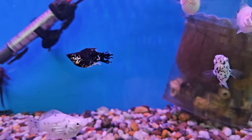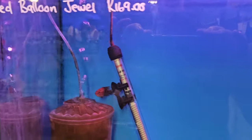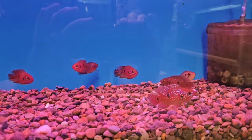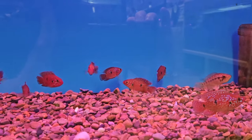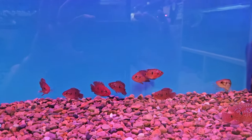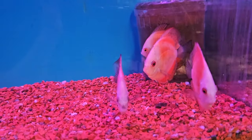These fish have been line bred to create these shorter, thicker bodies. And here you have more balloon fish, red balloon jewels. This is an African cichlid. You can see that these have been line bred to give you shorter bodies, not as short as the balloon mollies.